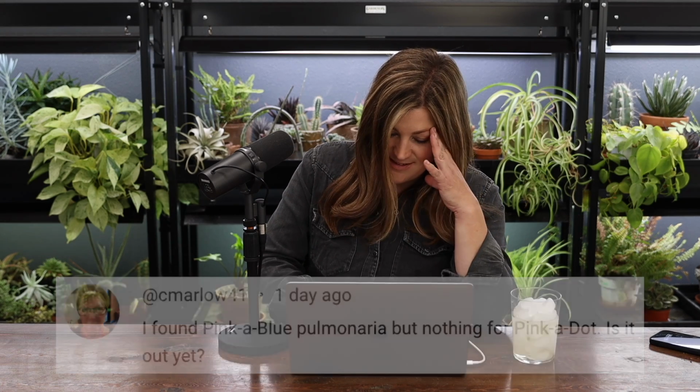Marlowe said, I found Pinka Blue pulmonaria, but nothing for Pinka DOT because it's called Pinka Blue. And I've been calling it Pinka DOT very strongly. I've been saying this is Pinka DOT lungwort. But you were wrong. I swear they started out with that name and changed it. Do you think that's possible? Oh, it's possible, yeah. Because, where would I have got that? Pinka DOT. It's like polka dot. Well, remember there was that one arborvitae that they changed a year or 2 ago? Wasn't it called Tater Tot? Yeah, and now it's Tiny Tot. Tiny Tot, yeah. Or maybe it went from Tiny Tot to Tater Tot.